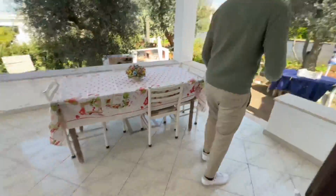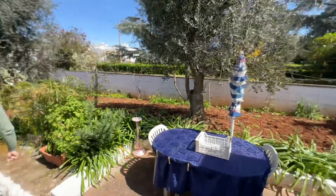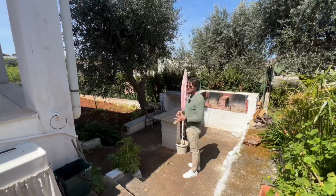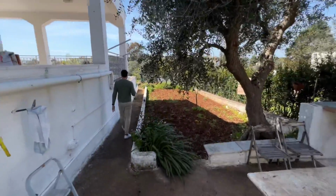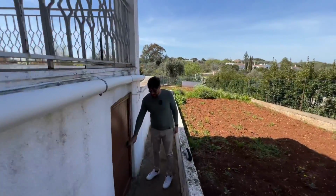So here you've got this outside kitchen area, you've got a little sink, obviously the pizza oven, which I mentioned previously, but here you've also got this little barbecue area. And again, I don't know if you're getting this, but it's a very quiet area, it's very peaceful, so it's really a good property to take on if you want to do your own restoration, put in your own style, and you can do that. This is a really good base to do that on.